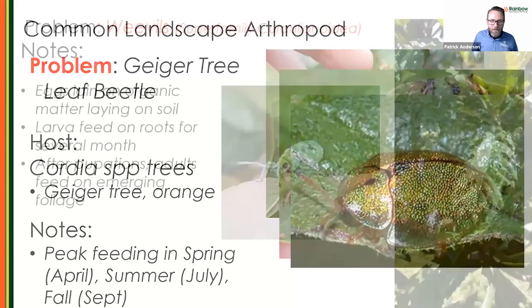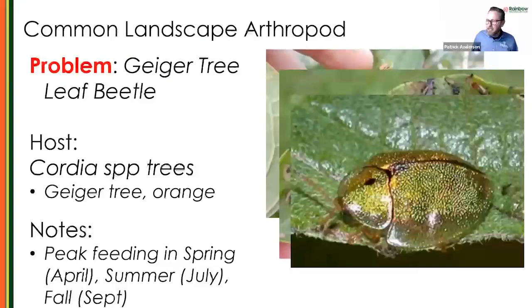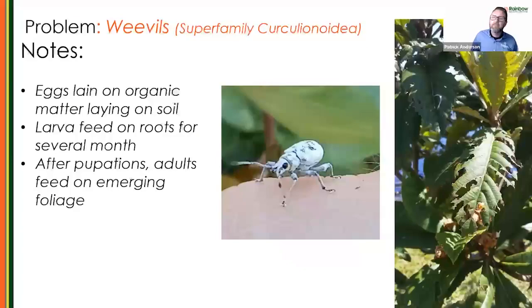But the adults are quite gorgeous. They form this really pretty iridescent beetle. It's a beautiful thing to see. Unfortunately, though, it can cause some substantial damage to our Geiger trees, a chewing insect. The other chewing insects that we'll talk about here briefly are our weevils.